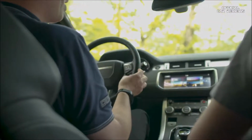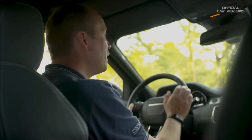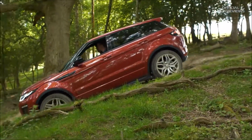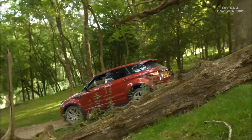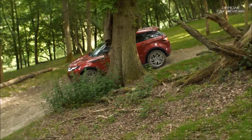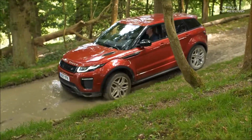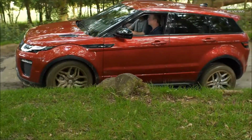I'm using the Mud and Ruts program at the moment, so absolutely ideal for the terrain. We've got that hill descent control feature, that's applying the brakes and lowering us down the hill nice and carefully. We've also got a permanent four-wheel drive system, and that is constantly, with the help of traction control, trying to keep a balance of power between the wheels. So as we descend, hill descent control applying the brakes, lowering us down, but then as we climb, that traction control system and the 2-litre Ingenium diesel that we have and the 9-speed gearbox all working together to help keep us moving across the terrain.